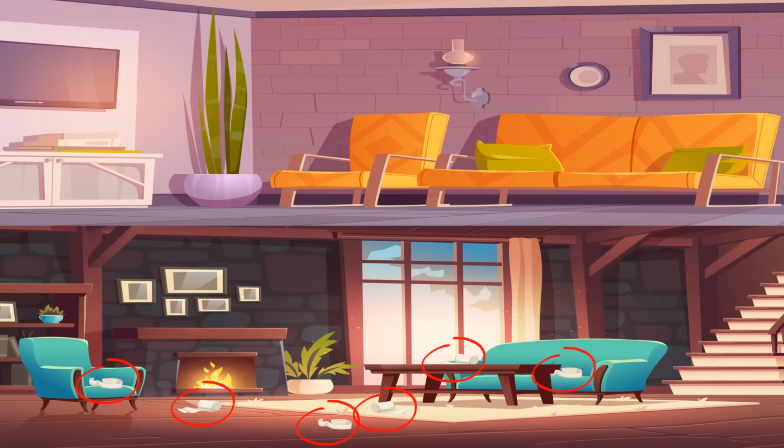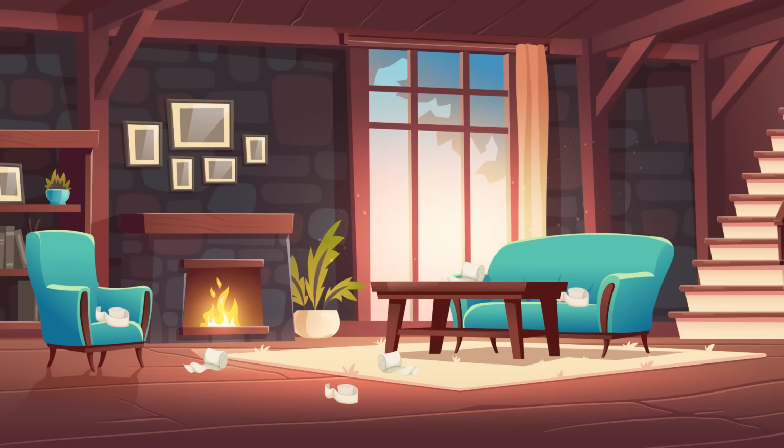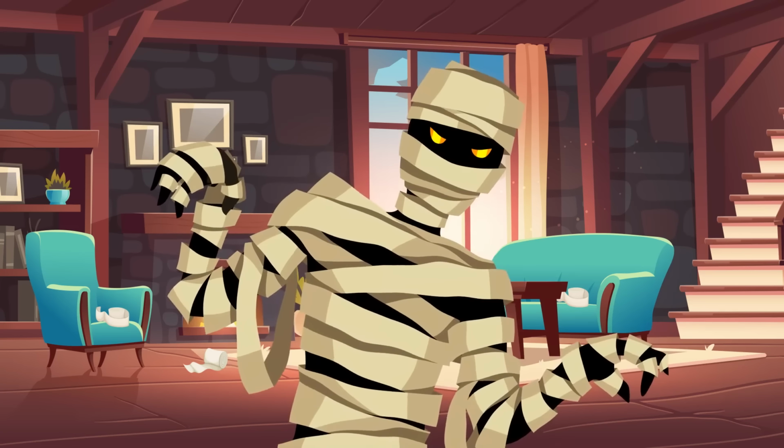Now, did you notice the bandages all over the room here? It must belong to the mummy, so I bet that's his place.